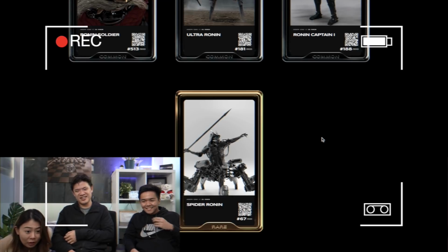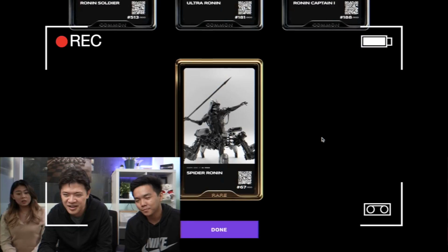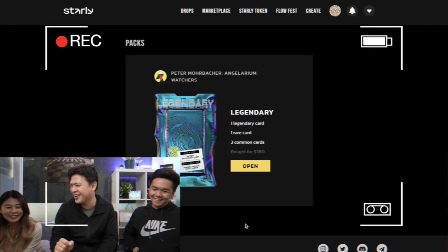Hey. Is that the rare one? It's a rare, but it's a spider Ronin. It's a mech. It's alright. Straight to auction house you go.